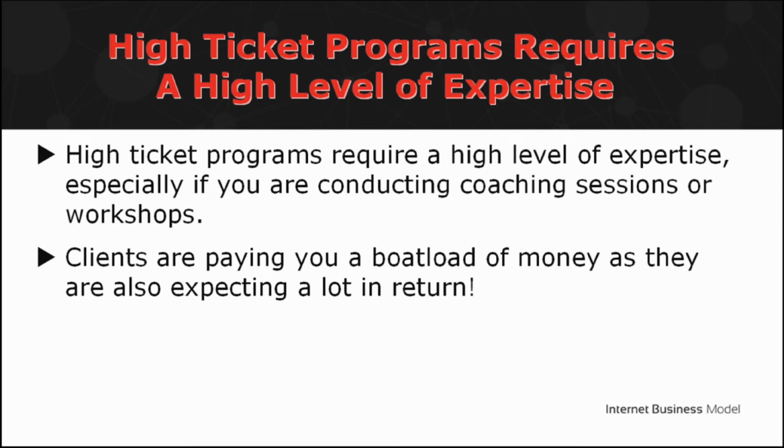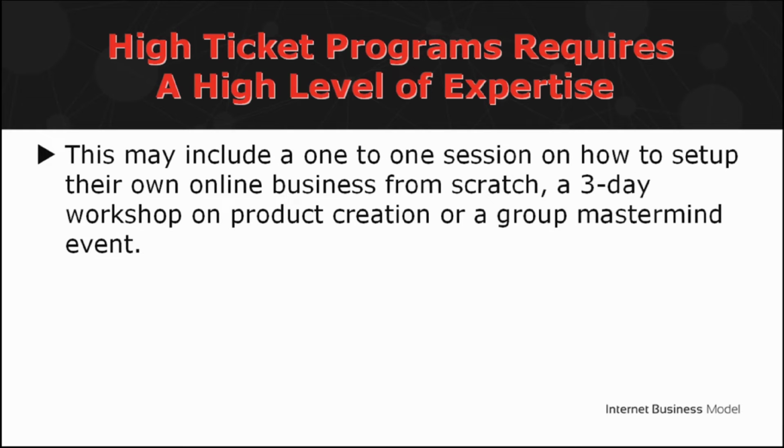The second factor to consider is that high-ticket programs require a high level of expertise, especially if you're conducting coaching sessions or workshops. Clients are paying you a boatload of money, so they're also expecting a lot in return. You're providing them with offers of the highest value within your sales funnel. This may include a one-to-one session on how to set up their online business from scratch, a 3-day workshop on product creation, or a group mastermind event.